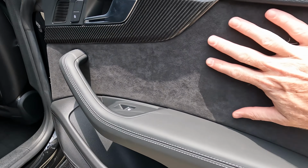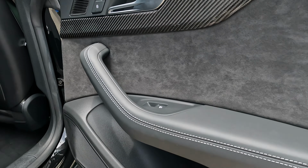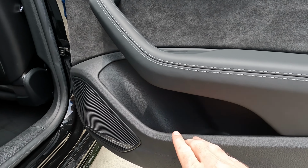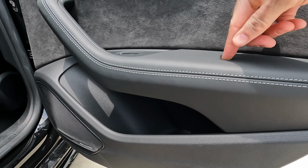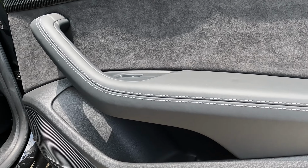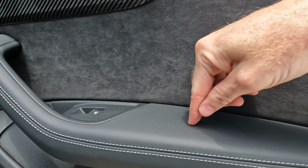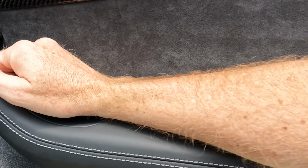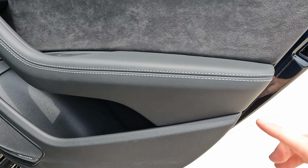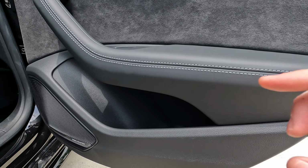We'll take a look at what we have here as far as the Alcantara material goes. Carbon fiber right here. Decent sized door bin. We're going to have the comfortable armrest. A lot of the time, I know I'm guilty of doing it myself, us automotive journalists push down on that and we'll tell you if it's comfortable or not. Well, it may not be as soft to the touch when you do this as it is when you just put your arm up there. It's going to be highlighted by the contrast stitching right here.